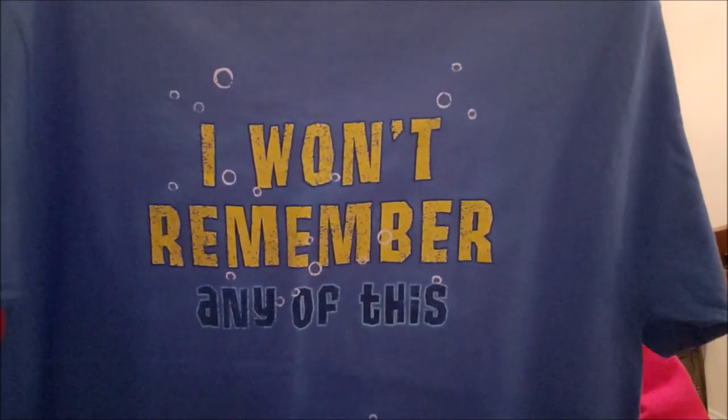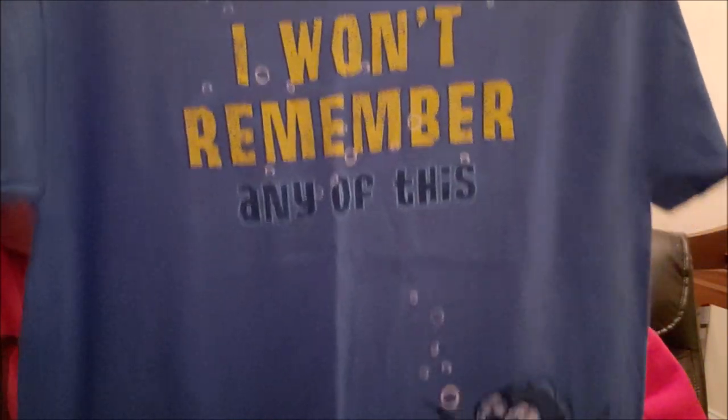Then after we saw Nemo, the musical, I bought this shirt. It says, "I won't remember any of this," and there's Dory at the bottom. And this is so me because I don't remember anything. I have a horrible memory.